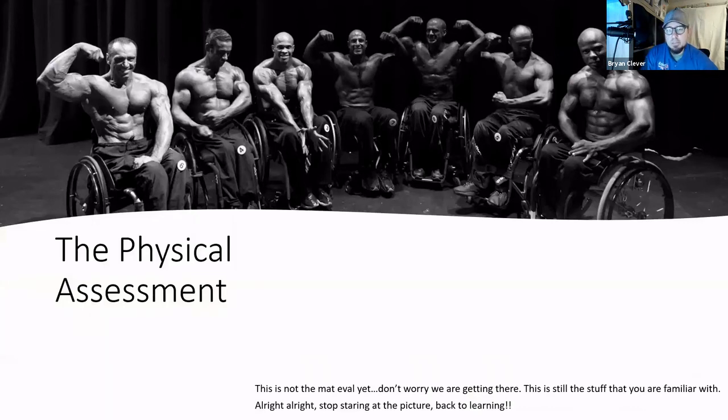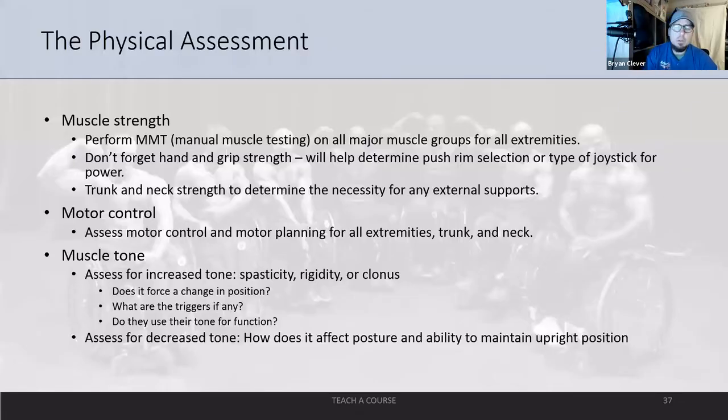The physical assessment. All right, so you can stop staring at the picture. So this isn't as bad as you may think. It's all stuff that everybody's learned in school. So your muscle strength, your MMT, you're going to do it for every part of the body and all your major muscle groups. Don't forget about hand and grip strength. So that could determine whether you need just a standard push rim, a rubber coated push rim, one with protrusions, or maybe you need to go straight to power.